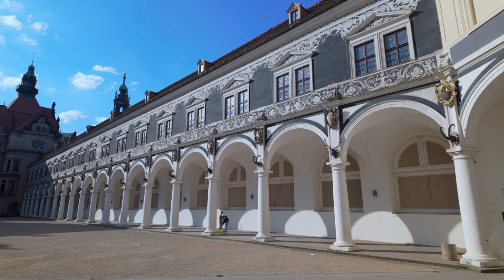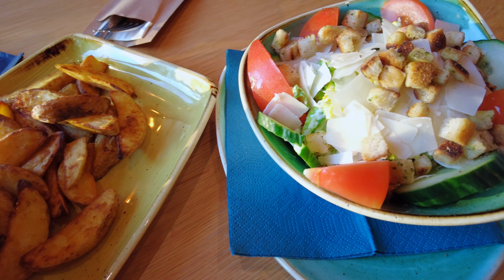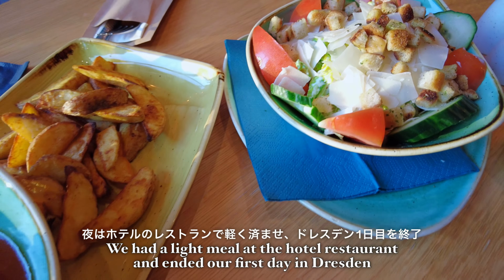We bought Baumkuchen at this confectionery shop, which has a history of 200 years. We had a light meal at the hotel restaurant and ended our first day in Dresden.